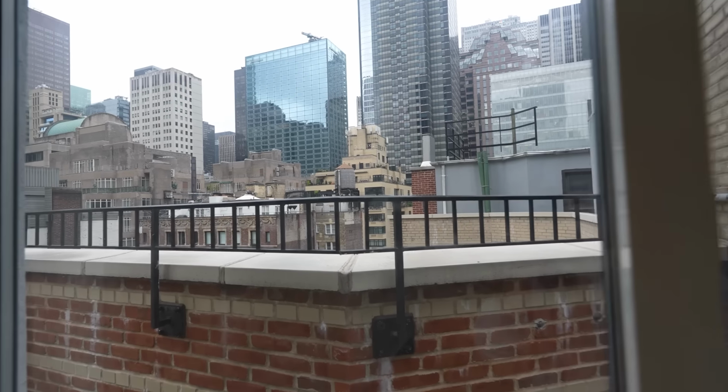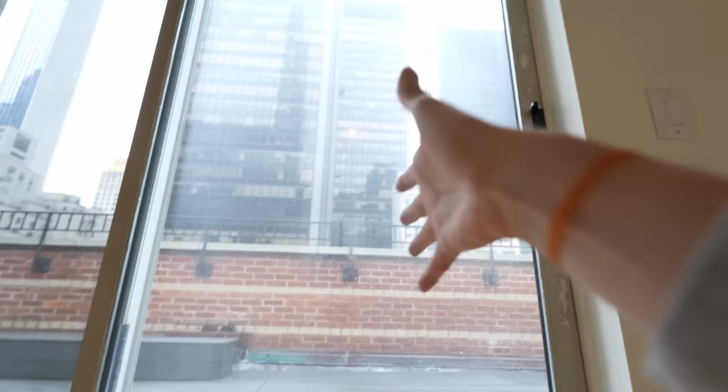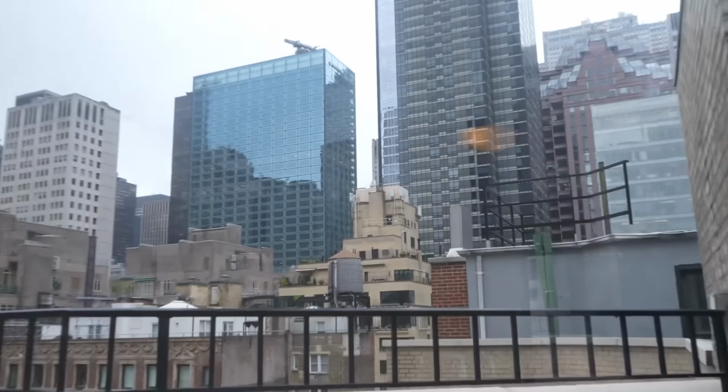Look at how useless that is. You don't need that light. It's already bright. In fact, this might be the brightest bedroom ever. We've got the skylight, we've got that view, and then right over here, again, we've got the deck. Even on the cloudiest day we've had in a while, you can still see everything.